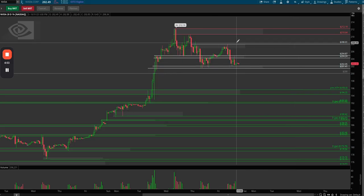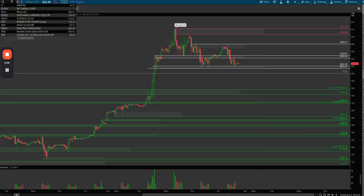Looking at this, I don't really love this 208 to 201 range. I'd love to see puts below 201, break 200, retest the previous all-time high at 195, or break and retest over 208 to the all-time high at 212, 210 range or zone. Let's go over to Tesla.